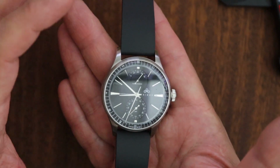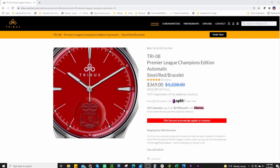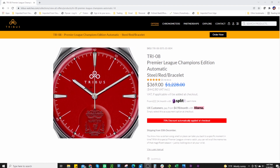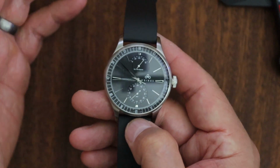Also, I'm getting the Liverpool. It's a cool red dial. My son's a soccer player. Maybe someday he'll play for Liverpool. He is a goalkeeper, and he's pretty darn good. He's playing high school goalkeeping. So maybe, you never know, right?